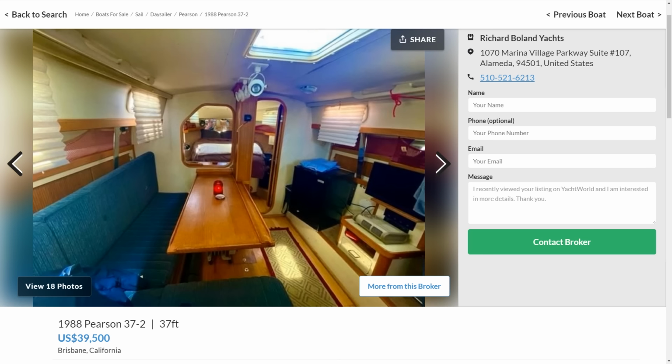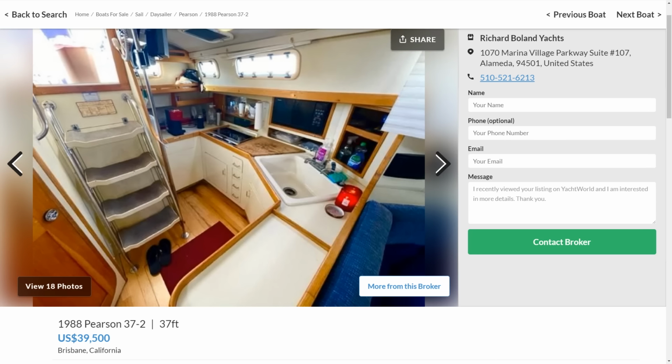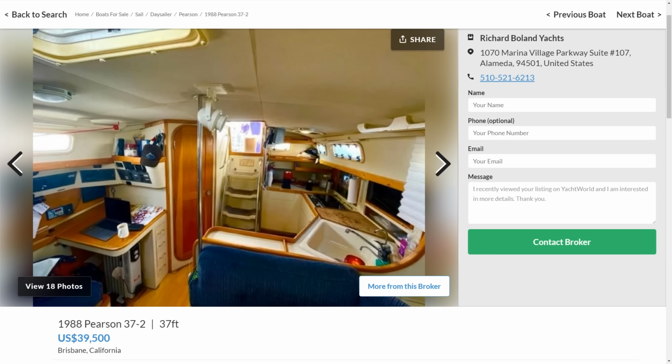We get a very simple saloon area with an interesting bench sort of thing on starboard where they have a TV and what looks like a bar fridge installed. Again, budget cruising. It would suggest that the original factory fridge isn't working, so you may need to learn some new skills with HVAC to make this operational again if you want, or you can spend a few $100s on a 12-volt Dometic or something like that.